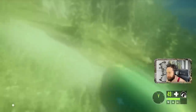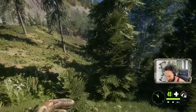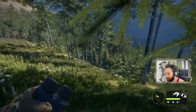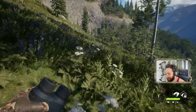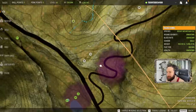All right, so now we'll go down here and we'll grab both of our beautiful bulls as well as our max weight Bighorn Sheep. What I was going to say, though, is we had the track from a big Rocky Mountain Elk, which is a max weight bull, and then on the way, I picked up a track from a max weight Bighorn Sheep. Check this out.